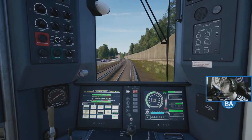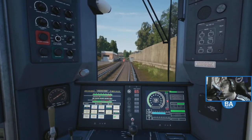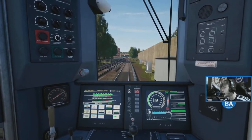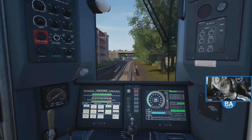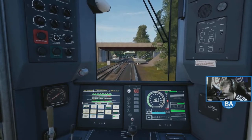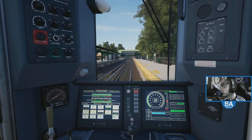And coming up on Scarsdale, there's a warning for a 60. You come into the stations fairly quick. We are an 8 coach, so it'll be near enough to the end of the platform. Come in at about 40 miles an hour. Yeah, this is Scarsdale.